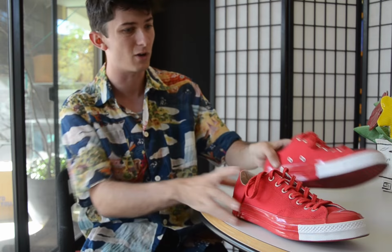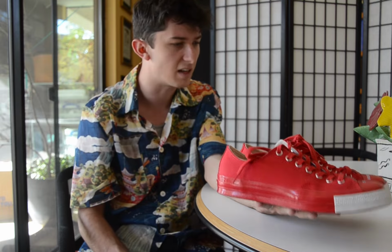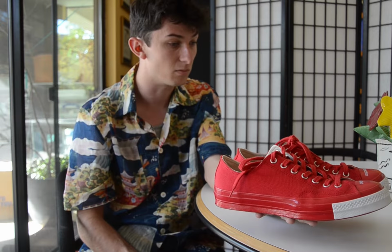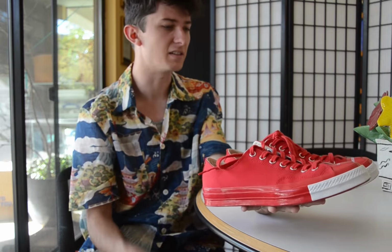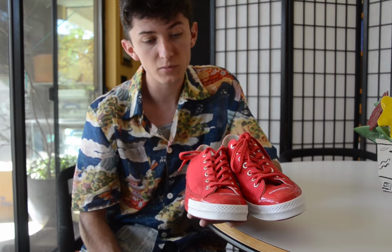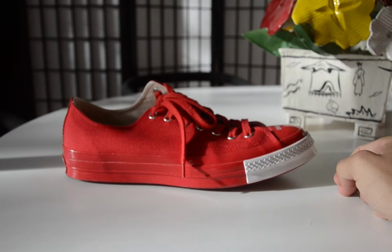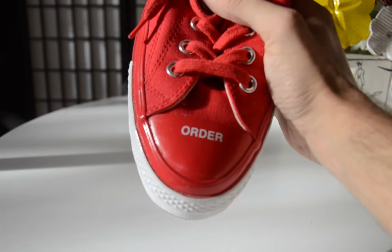They came in a bunch of unique ones: black, red, yellow, white with a red cap, and all the details in regards to a Chuck 70 really pop out in this really vibrant colorway. The really high foxing, really thick laces, it all just kind of comes together. It's got that white rubber toe protector at the front, and then the really cool Undercover touch is that it says order on one toe cap and disorder on the other toe cap. Really cool detail. I like that whole motif that they bring to the table.